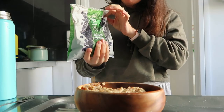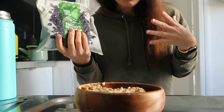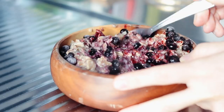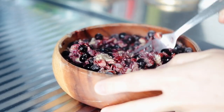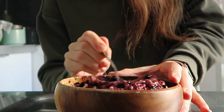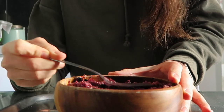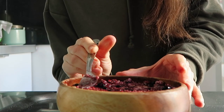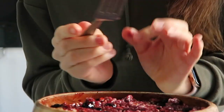Blueberries, approximately 70 grams. It's about half a cup of blueberries. This gets really beautiful. Adding frozen blueberries really helps to cool down the preparation so that it's a really good temperature for the tummy to eat. It's not good to eat frozen food and it's not good to eat hot food. So this is kind of the perfect temperature.